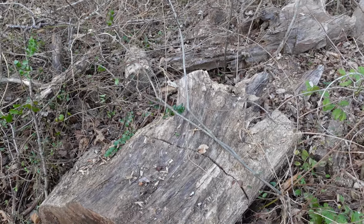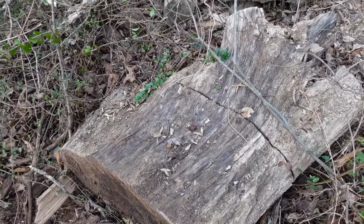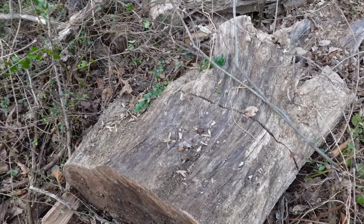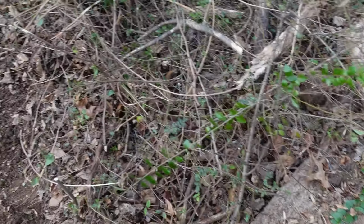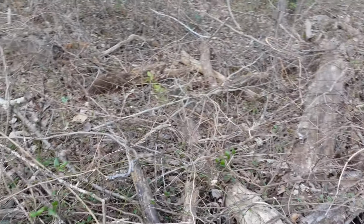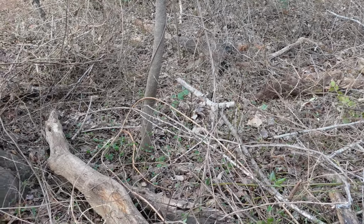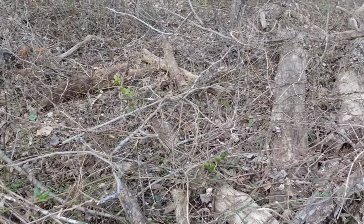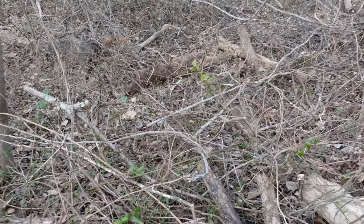Not exactly sure if this large stump right here will be staying. If it does, I will probably try to turn it into some kind of seating area. Not exactly sure, but this area right here will be cleared. It might be a bit shady back here, so I might try to turn it into some kind of landing with just hostas and ferns, just a big open space in this area.